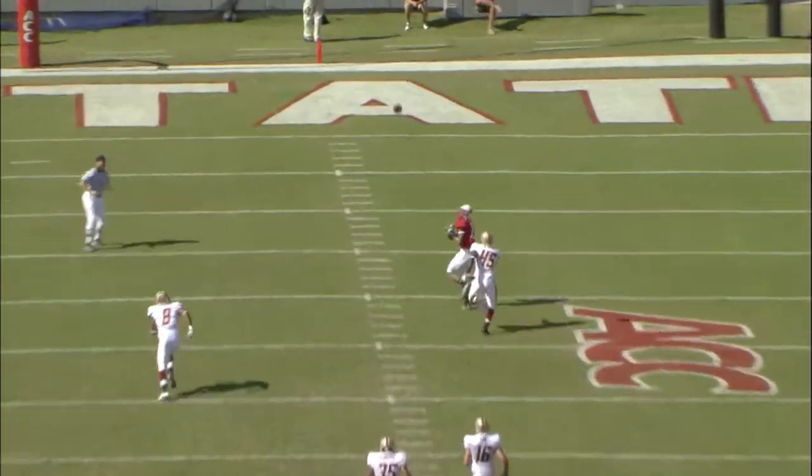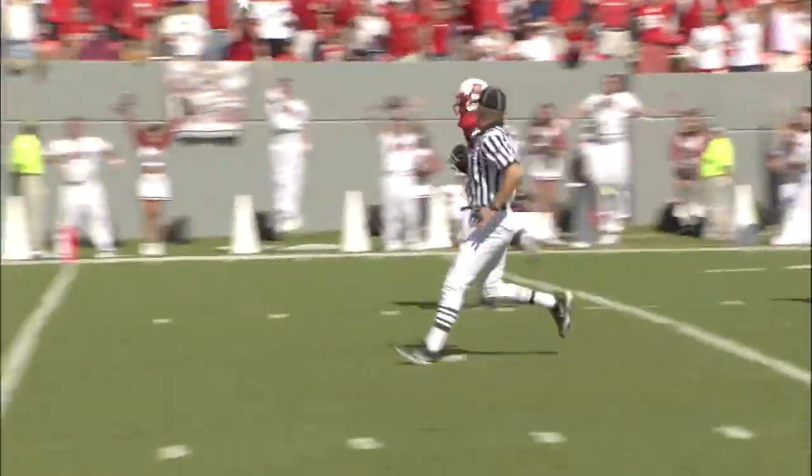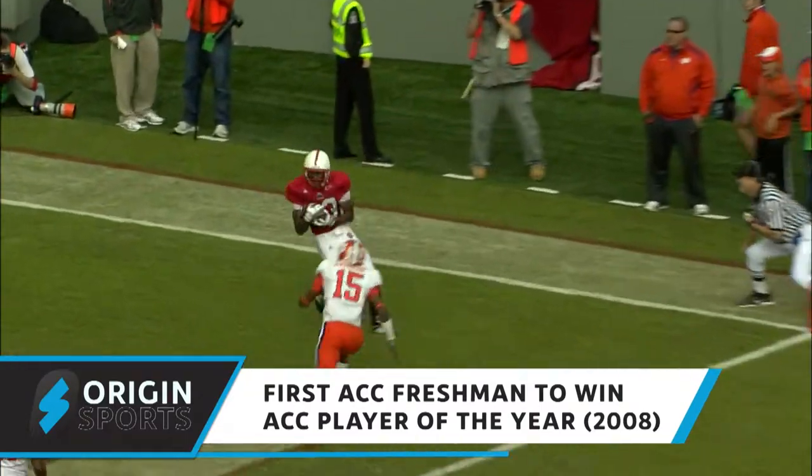Pass downfield, has a man wide open, yes! Touchdown, Owen Spencer! Wilson pump fakes, throws to the corner, wide open, touchdown State!